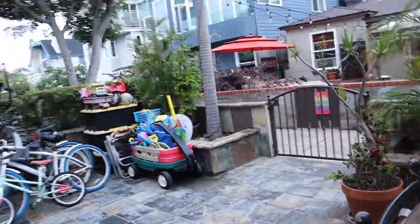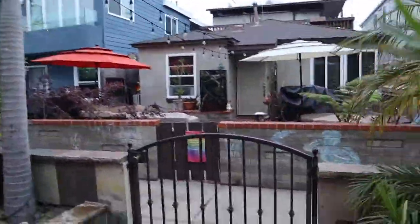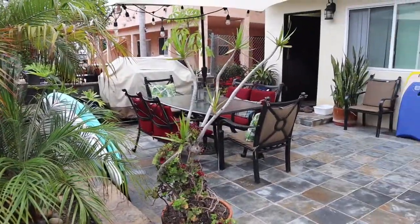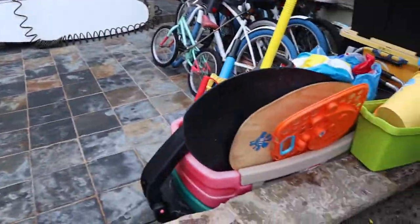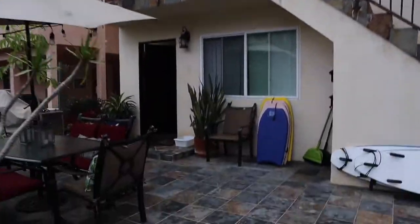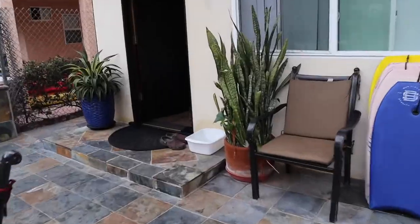So this is where we are staying. There's the little entrance. And this is the cute little patio. House looks like that. I will do a tour of it after, in a little bit. But, oh, is this where we're going?